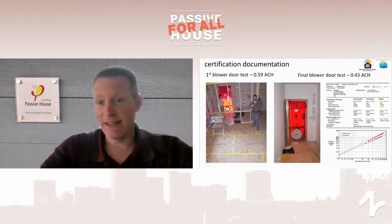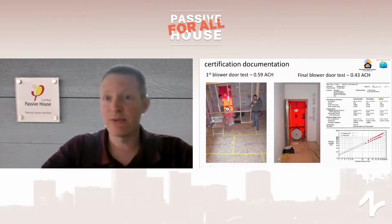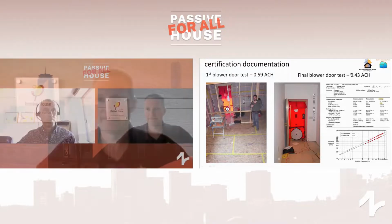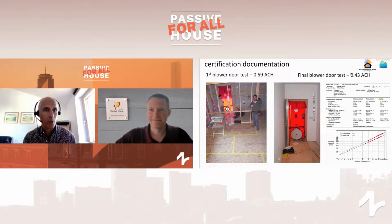That's great. And then looking at the report, the CFM50 going through the fan was 91 CFM on average, which is a good sized bath fan. So that's really impressive, to be able to meet the air tightness requirement on a relatively small building. So great job.